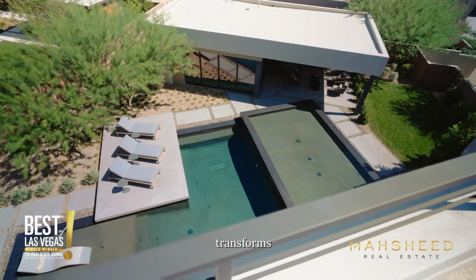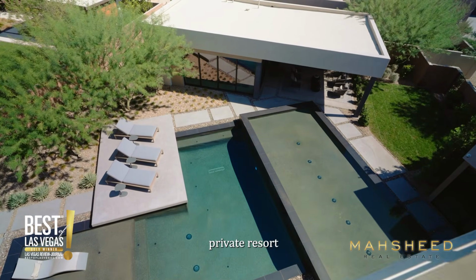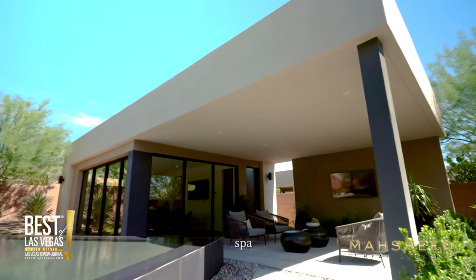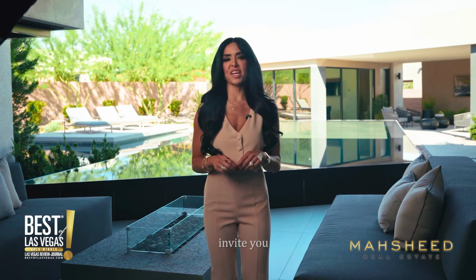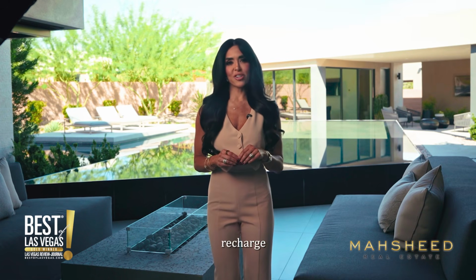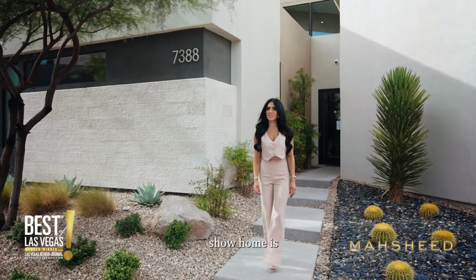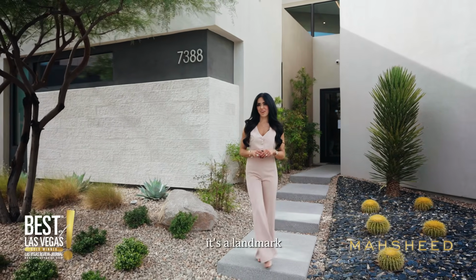Outdoors, this home transforms into a private resort. A detached casita, infinity edge pool, wet deck, spa, and multiple covered lounges invite you to relax, recharge, and entertain in style. This Blue Heron Prado Show Home is not just a design, it's a landmark in Las Vegas.